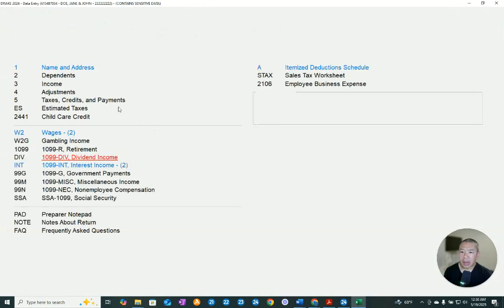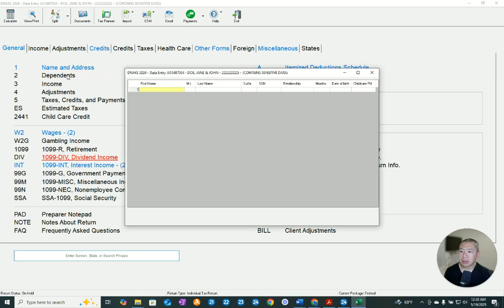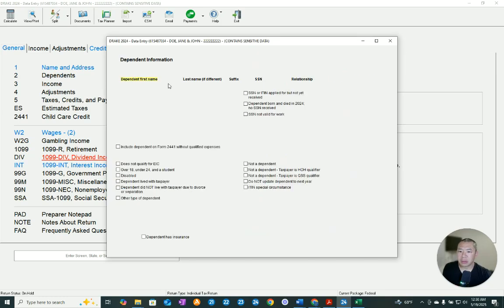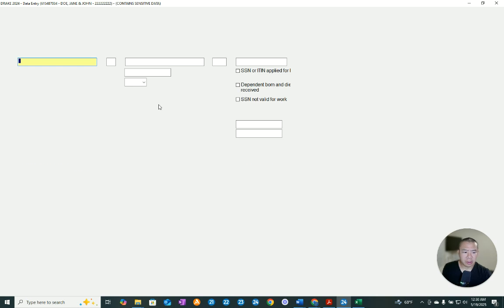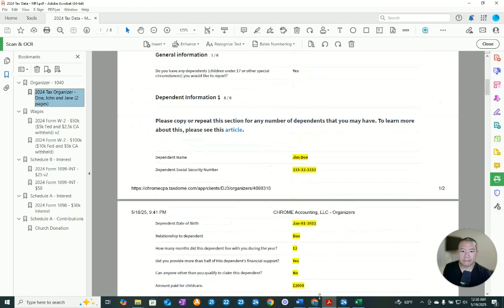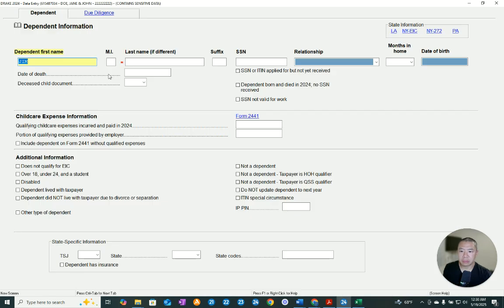So we'll go back, go to dependents. John, no. Jim, is that what I put? Yep, Jim. Same last name. Social, I think, is 3. Relationship is son, 12 months in the home. I believe that's what it was. They paid $12,000 in child care.